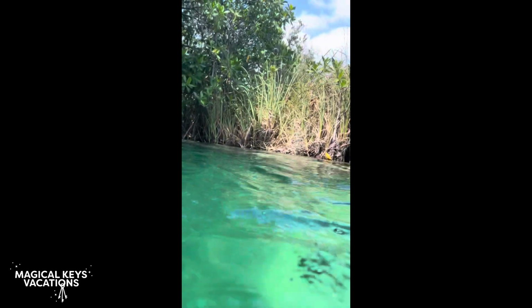Now, I am not super comfortable with not being able to touch the bottom of things or being in the ocean, so I was really nervous about this. However, it wasn't super deep. A lot of places you could touch your feet down. So if you're nervous about this type of excursion, I will say this one is actually really good if you are a little nervous to be in the water.